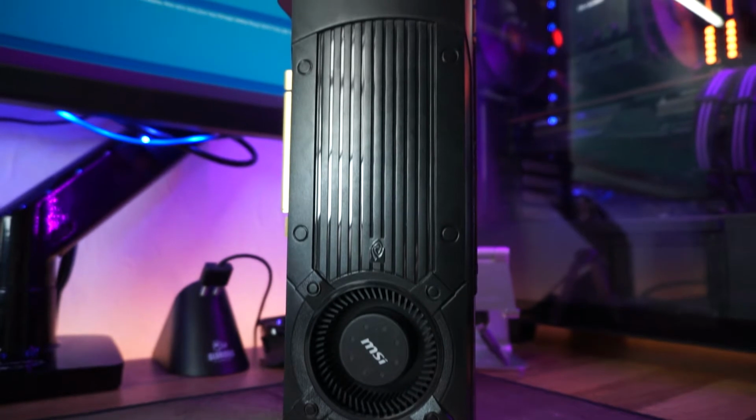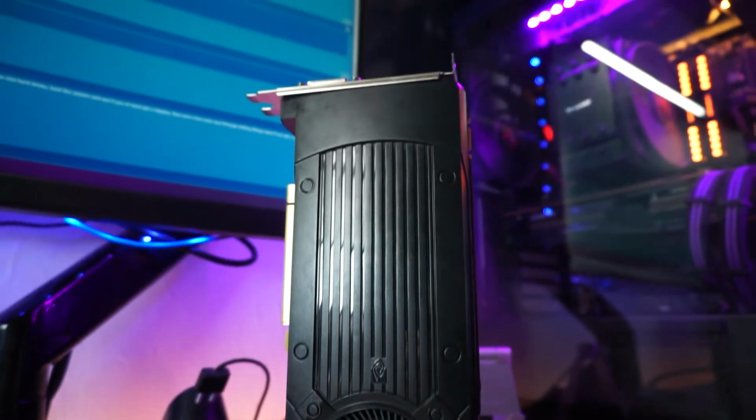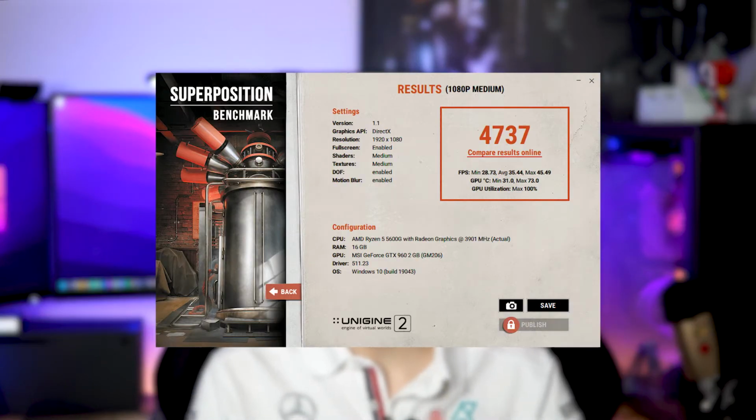In Unigine Heaven, it got up to 81 degrees C under heavy load, which I'll be honest isn't too great for a GTX 960. It's a 120 watt TDP card and it was tested in an open air test bench, so yeah, this cooler isn't great. In Unigine Superposition at 1080p medium, it got a 4,373 score, which, I'll be honest, I don't know how good that is. I haven't tested any other GPUs on this test bench, so as time goes on, we'll get more tests done and I'll build up a database and then we can see where it stacks up.